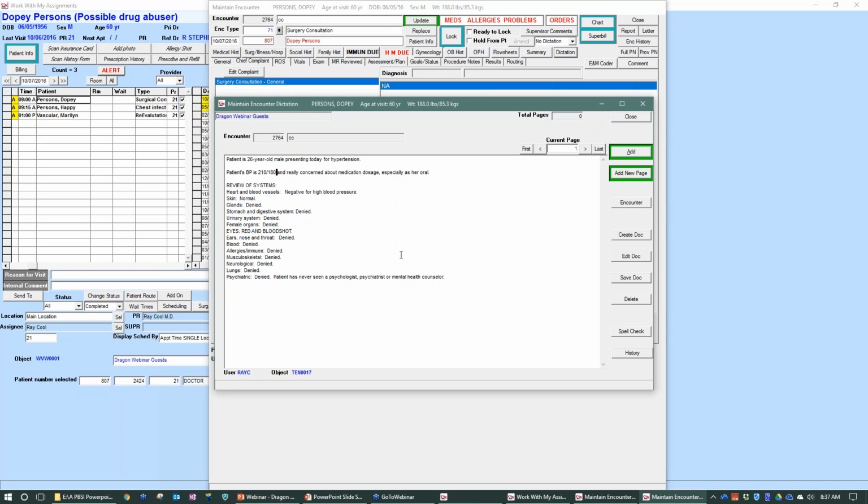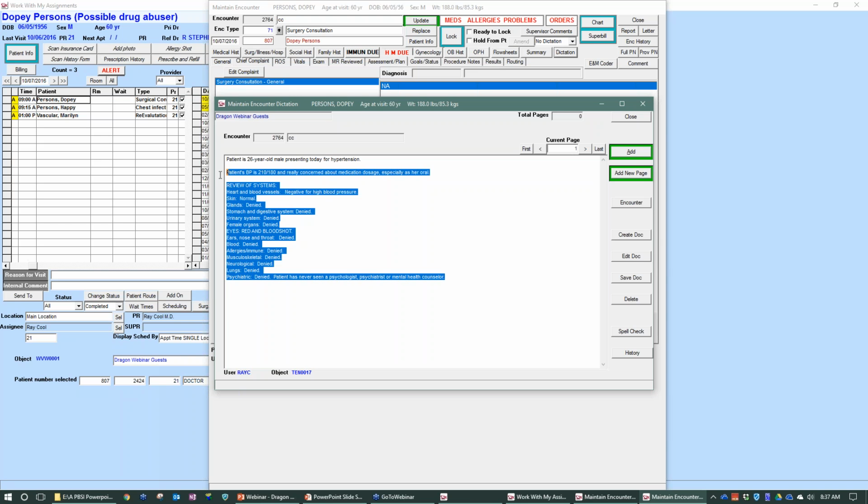So first of all, I used my voice. Then I used the name of a template. I said normal ROS, and this set of text was called in. Whatever name I gave that template, it could have been normal ROS, could have been my review of systems, could have been 1, 2, 3. If I named a template 1, 2, 3, I say that word, and it calls in this set of text that's associated with it.